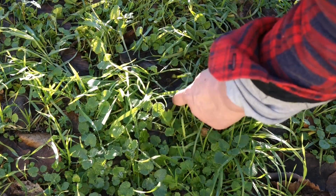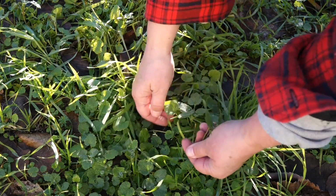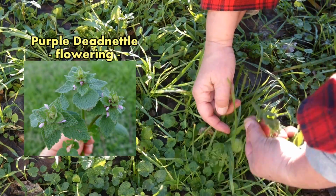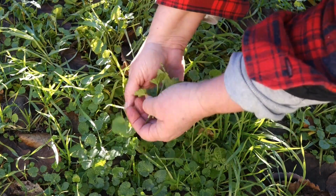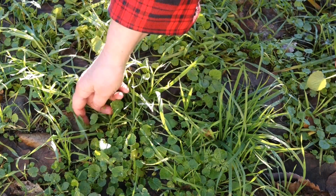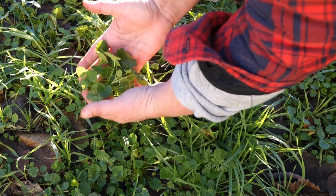Even at this young stage, they have that gangly growth form and the square stem of all the plants in the mint family. Older plants that are in flower are definitely more noticeable and distinctive than the little seedlings. But once you start to key in on purple deadnettle, I think you'll be surprised how much of it is out there even in the winter and early spring.